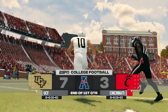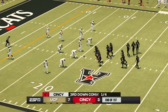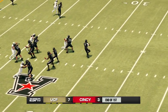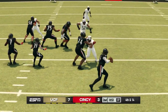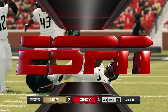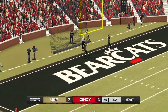This game's already shaping up to be a good one as we head to the second quarter. 7-3, Knights. Welcome back. Tight game here in the second quarter as we begin play. He scrambled, and he is drilled at the 23. Fourth down. They'll line it up for the field goal. It's up, and it's through the uprights.